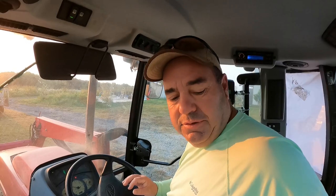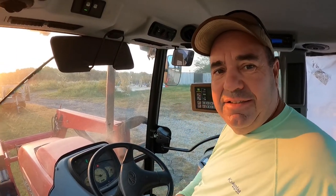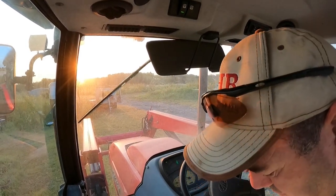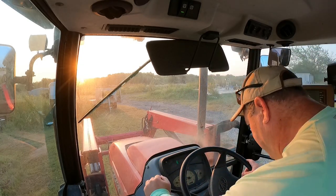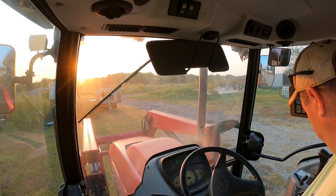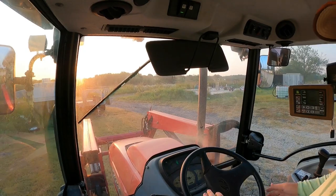Okay, we're in the tractor. I'm gonna go and hook some stuff. I'm gonna hook the mower. Let me see, this windshield is covered in pollen, weed pollen. Not good for my allergies. I'm gonna drop this.